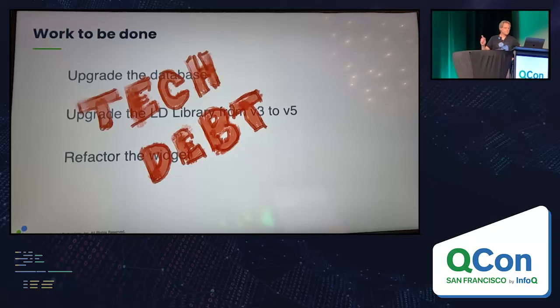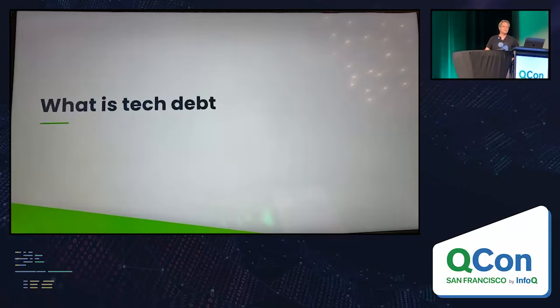In order to focus it back on the business, I want to think a little bit more about what tech debt is. I did hear a couple of folks mention it earlier in the day. The things mentioned weren't any of those. It's hard to say what tech debt is, so let's answer the easier question instead. What do we do here?